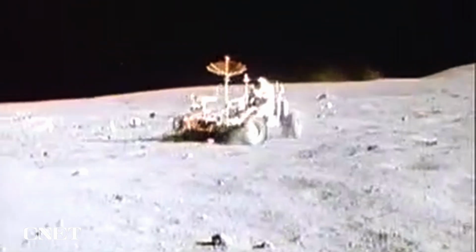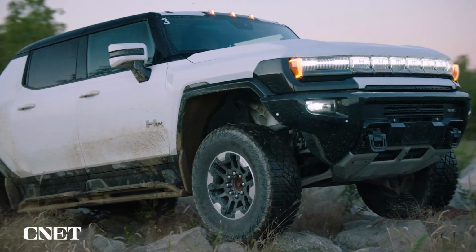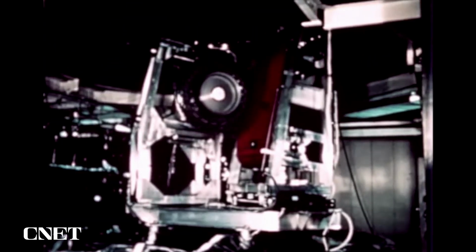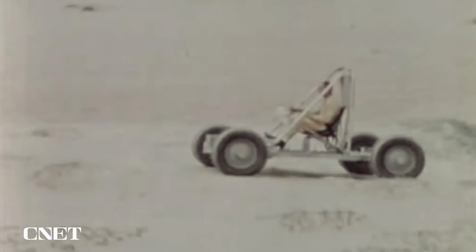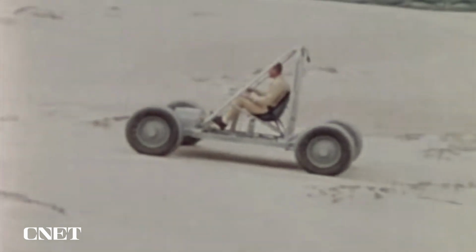That vehicle too was designed with the help of General Motors, but it's safe to say that EV technology has come a long way since then. That first rover had 4 motors, 1 per wheel, with a whopping combined power of 1 horsepower. Yes, just 1, a quarter of a horse per wheel. That gave it a top speed of 8 miles an hour, but a decent range of 57 miles from a roughly 9 kilowatt-hour battery pack.